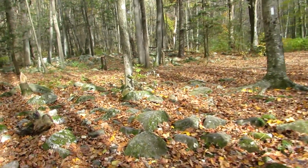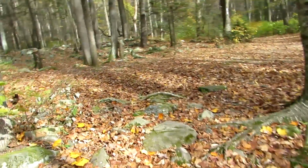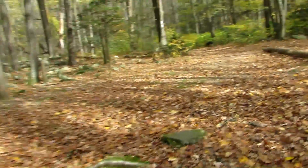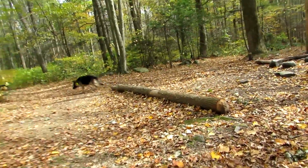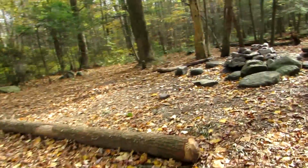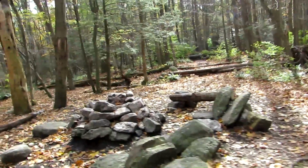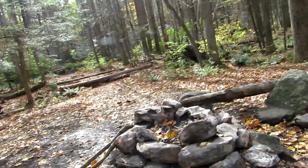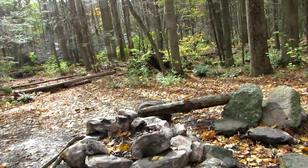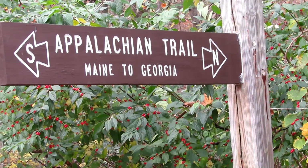I suppose when you're following a trail that more or less follows the ridges of mountains, if you find a flat spot, you turn it into a campground. And this is one campground. We're not quite a mile from the road. Somebody doesn't know which direction Maine is and Georgia is.